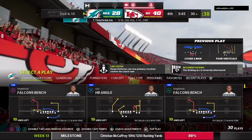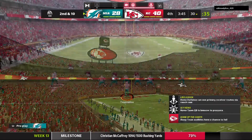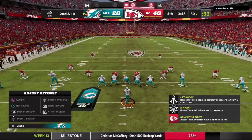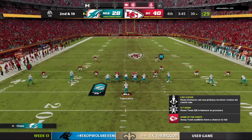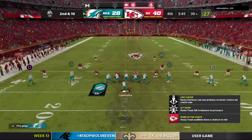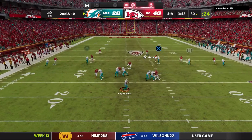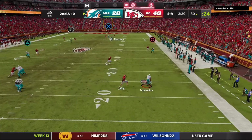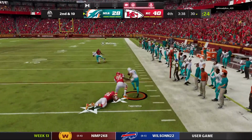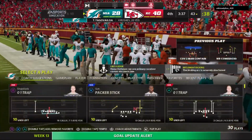It's incomplete. Quarterbacks work all the time on manipulating the defense with their eyes and their head movement. In this case, he just stared the receiver down. That allowed for excellent coverage, able to knock that one away. Tua once again here on 2nd and 10. Flush to his right. And past the 40 before he's out of bounds.